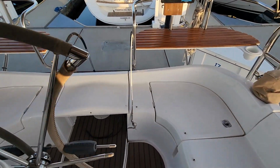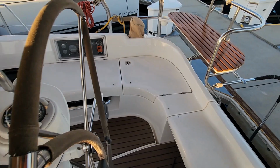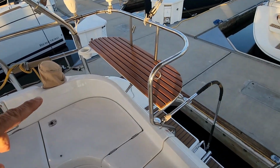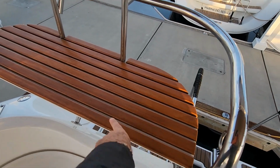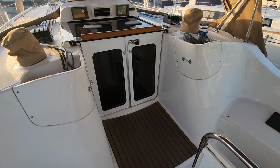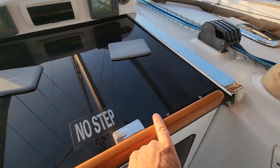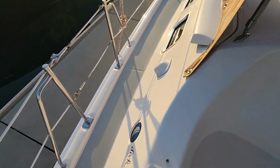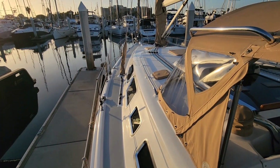Hunter is very big on making the boats low maintenance, so very little varnish. I think the only woodwork on deck is these slats, which can just be taken off and varnished, and this little piece of wood right here. So let's go take a look up forward.